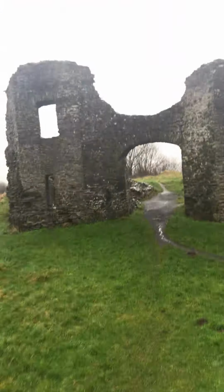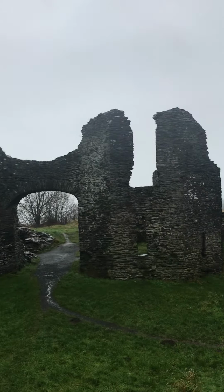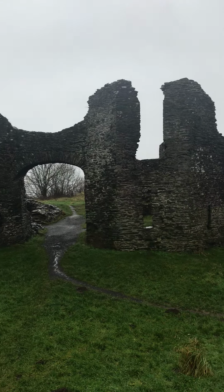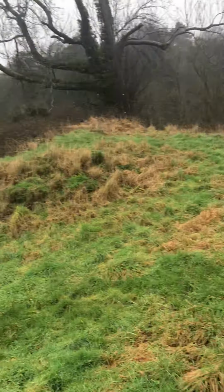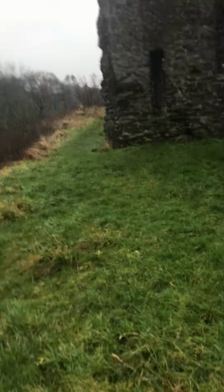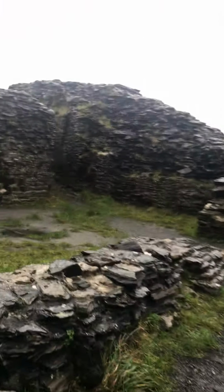Not very pleasant. But here we have the inner ward, the gatehouse, which is the main remaining part of the castle. I'm very familiar with this castle because I've lived around this area for about 2/3 of my life. I've been in and out of these ruins more times than I can remember, but it's always interesting. You always find something new to look at.